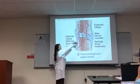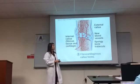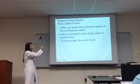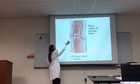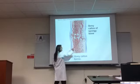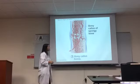Is this ever going to be flat again? No. We will always, always be able to see this callus that is going to form here. So it mentions that the bony callus starts to form after a week or so. You start to see that callus forming. You can see the bone starting to replace itself, and again, this is a continuous recycling. You can still see that it's slightly larger there. The blood vessels are all intact.